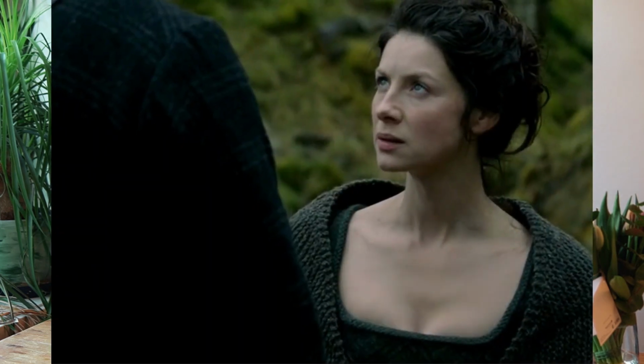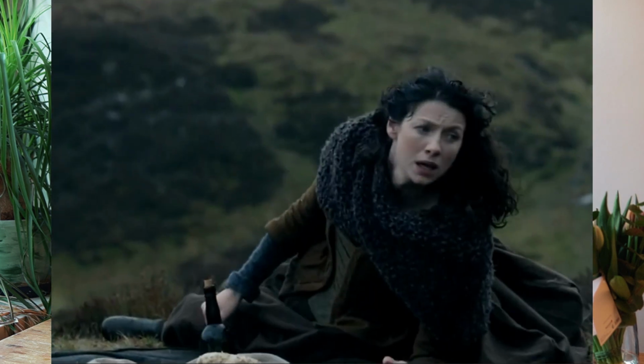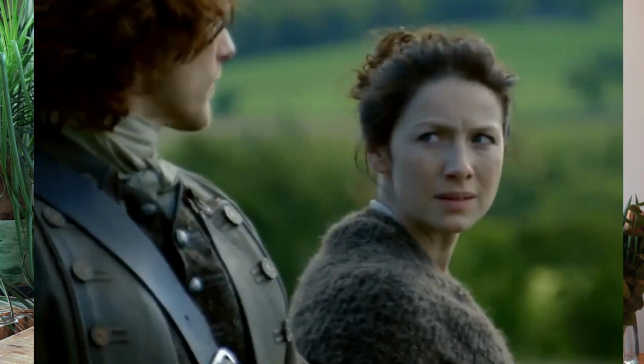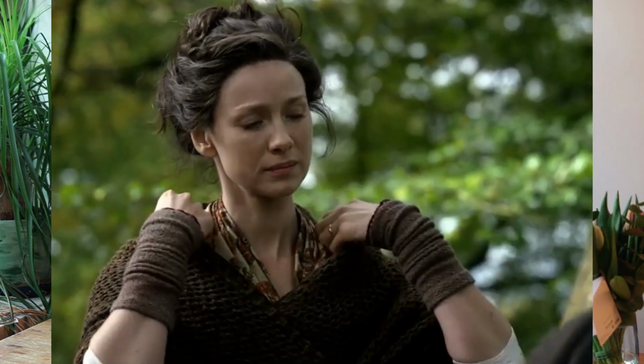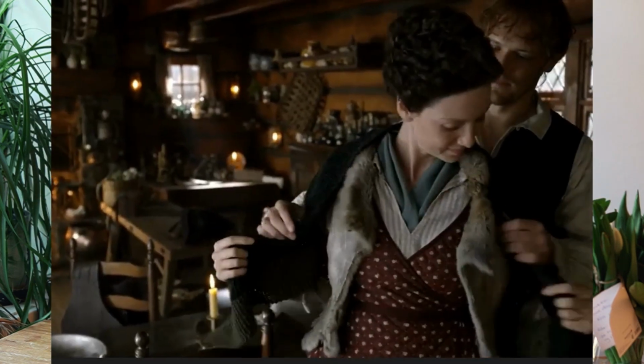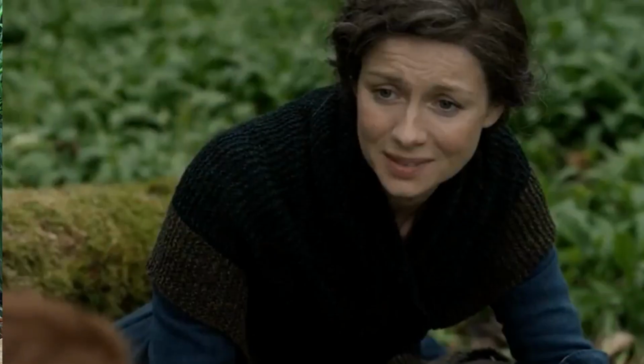And Claire does have a really nice tartan woven shawl in much of Outlander, and I really like that. But I also understand why they opted for knitted shawls, because they do give the costumes and the general aesthetic of the series such a nice textured rustic vibe. So while not in the slightest bit historically accurate, they look really good.